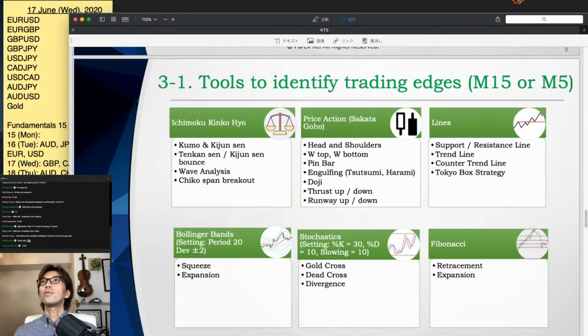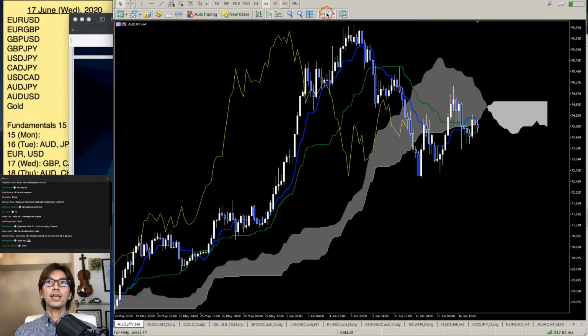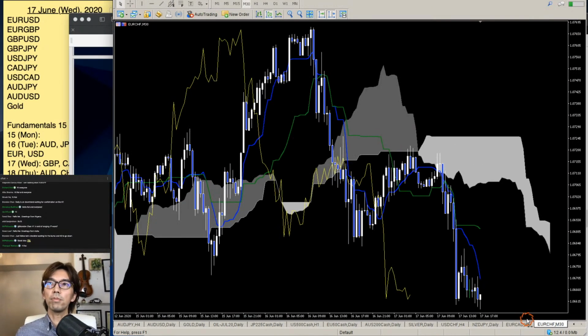So let's get started. Let's open up some charts today. Although we don't see a decent trend up or downwards, let me see. Yeah, the couple of pairs where I see a trend are Euro CAD and also Euro CHF, right? These are the two pairs that I think are in a downtrend, but all the rest are basically ranging right now in bigger time frames.